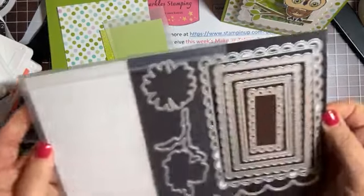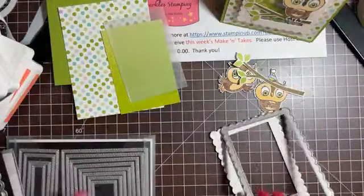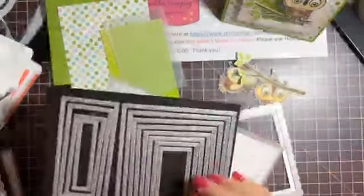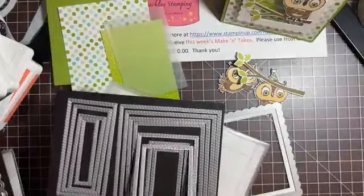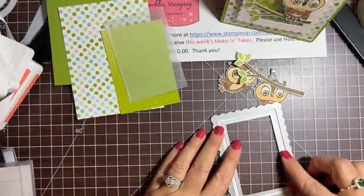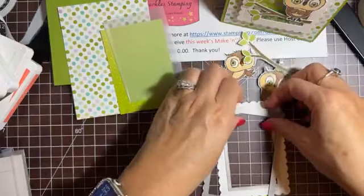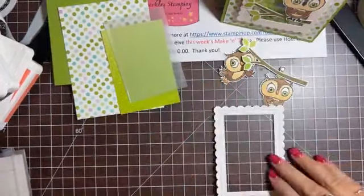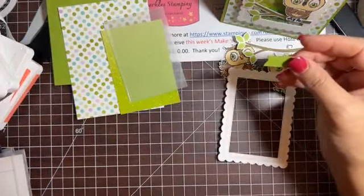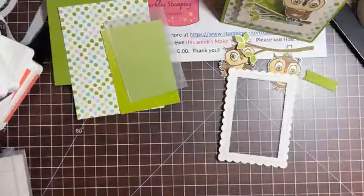All right, this is the die that I used from the Scalloped Contours dies. Okay, so I have that die like that, and then I took one from the stitched rectangles, which I think was the 4th one from the middle, and I cut the inside. So I ran this through my machine both at the same time, and that's how I cut out this piece right here, which is going to be our scalloped frame. So that's how we did that. And then I have this little tiny one from that other set, Stylish Shapes, and I cut out Granny Apple Green, just this little banner.